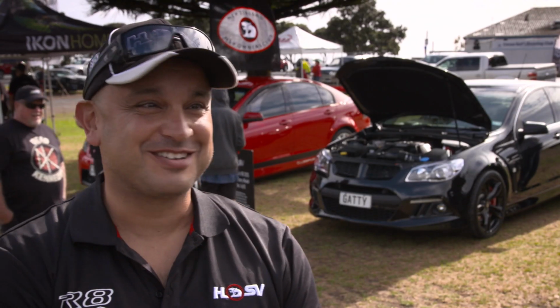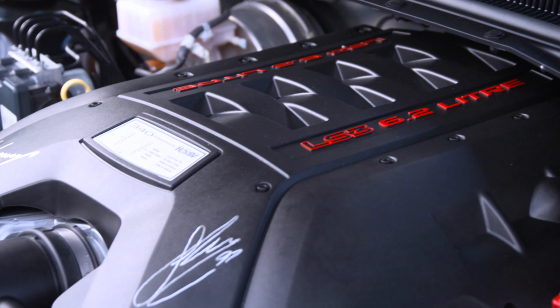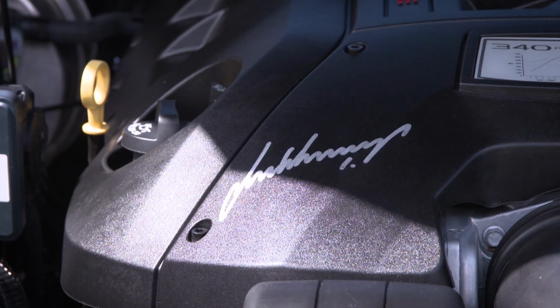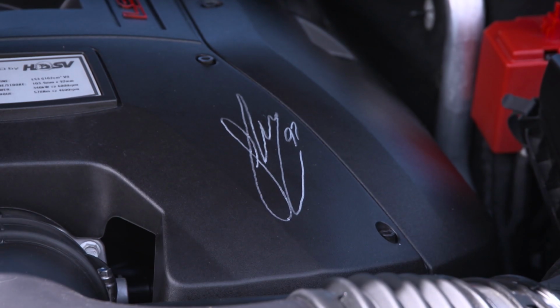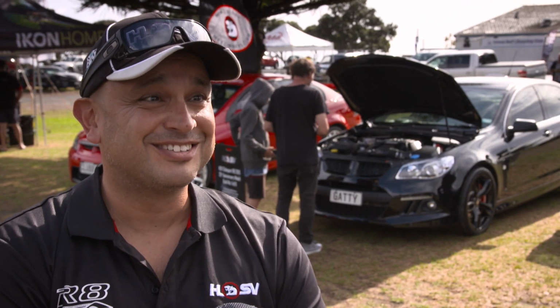I wouldn't sell this, not for the amount of money in the world. No, this is it, and this is staying in the garage. Because there's no more V8s, of actual Holdens, it's my forever car now.